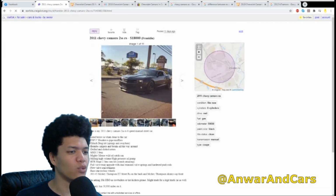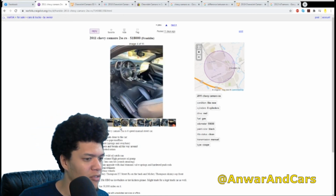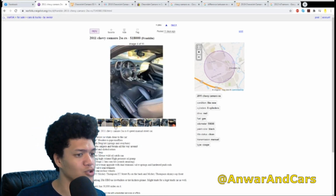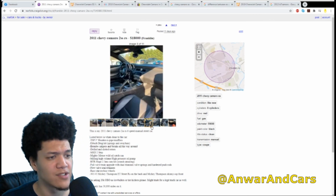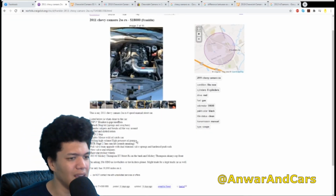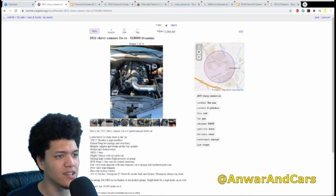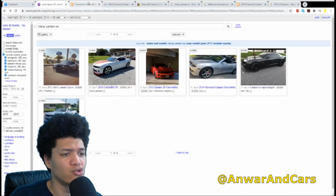Look at this first one. It's 2011, so it's not going to be as equipped as the rest of them. But it does have the LS3 and a manual transmission and leather interior. The mods in this car aren't too bad. You have some aftermarket wheels, aftermarket air intake. So it could have some potential. It is on the expensive side for a 2011, but it only has 59,000 miles. If you get this probably around 15, that probably would be around what I would pay for this car. Around 15.